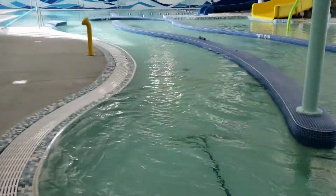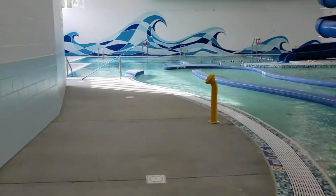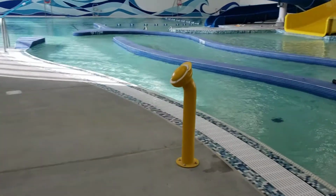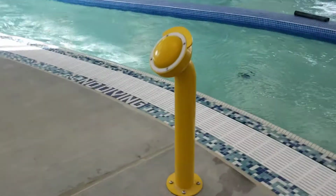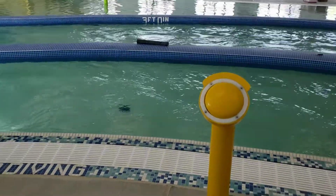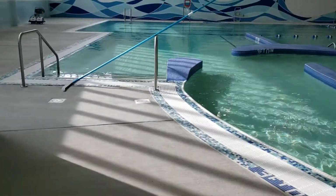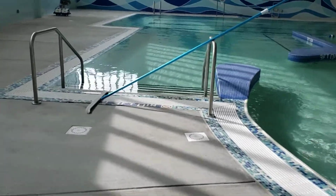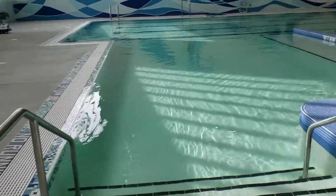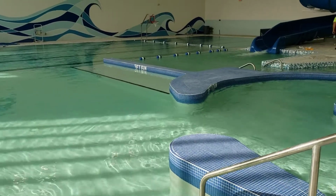So as we walk, we've got the lazy current channel here. It feeds into a small recreational area. This yellow plunge on the deck is a surge. You can push that button and cause a surge in the wave pool as well. Then we come down here and you'll see a small area for recreation. There is a bench here that allows people to sit if they have little people in the water and they just want to sit in water and not be in 3 feet 6 inch water. They can sit on that bench.